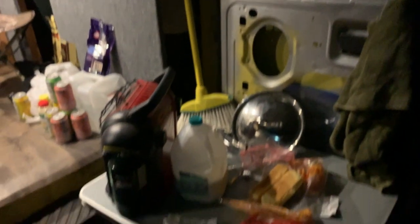I'm going to back out into the rain real quick so you can see the setup. Well, you can't really see it, but it's just the van with a big old tarp that rolls out over it so that we've got a covered area here.